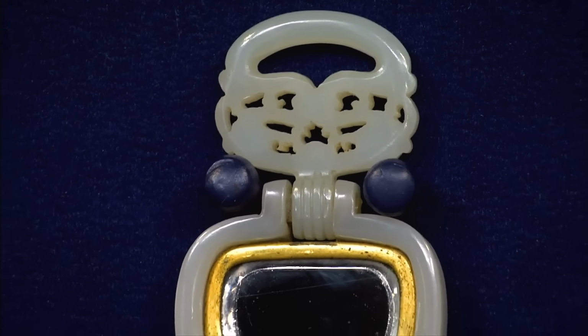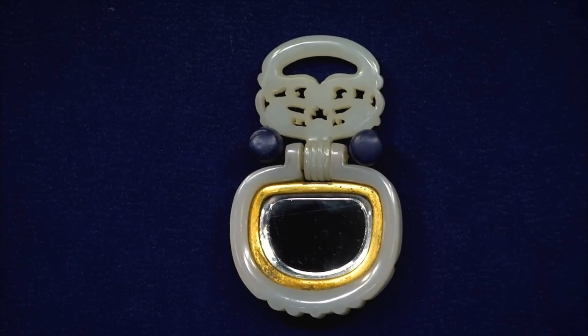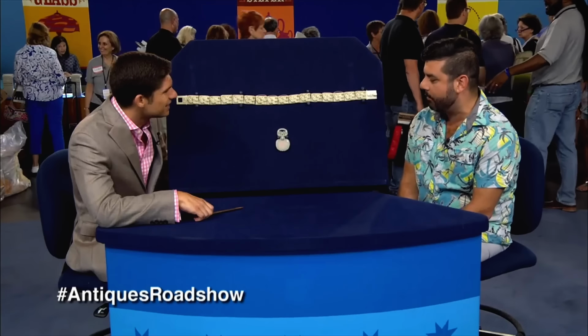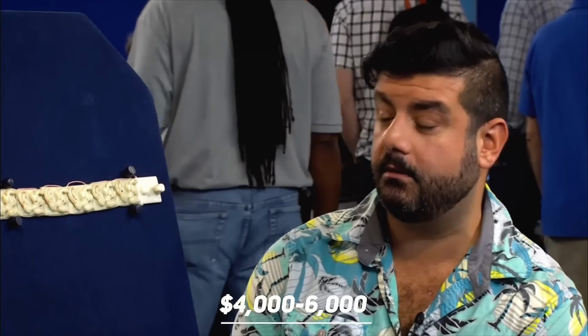This jade fitting, dating back to 1760 to 1780, represents the fascinating history of repurposing art in the early 20th century. Despite modifications, these items still retain a high value, and at auction would conservatively fetch $4,000 to $6,000. Wow. I'm impressed.